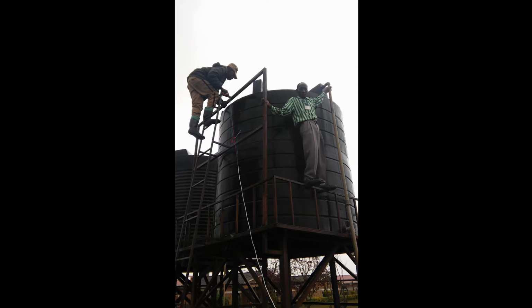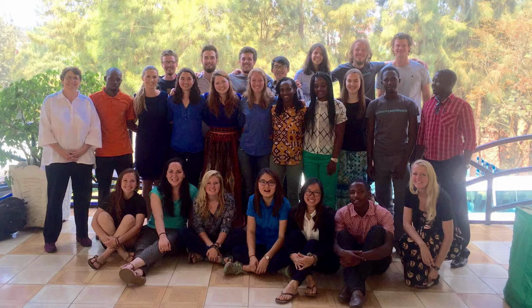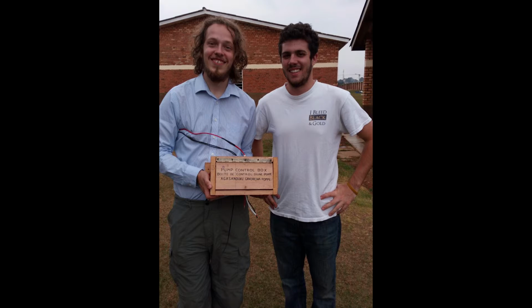They could sleep through the night. So even just that little change, I think, makes a big difference for them. At the end of the program, all the teams met back in Kigali for a conference that included the students and also the technicians from all the hospitals in Rwanda. And at that conference, me and my partner Jeff presented everything we did at our hospital, including this pump project.